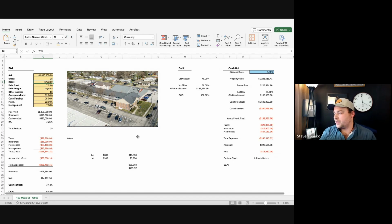So if we add that back to figure out what they're spending per year total on water and sewer, they said 18,000. Let's just go 19,000, plus their refuse, which is 7,000, divided by 28, divided by 12. They're spending $77 a unit a month on just water, sewer, trash. That's a lot, man. So what if you could get $60 for that?